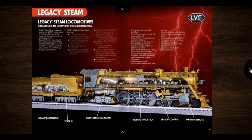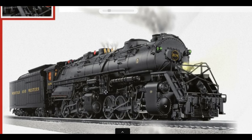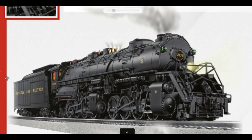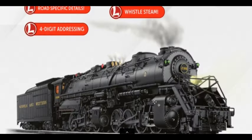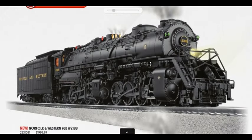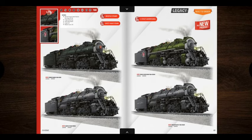As we turn to the Legacy Steam section, we see the locomotive that was previously teased for us, the Norfolk & Western 2882 Y6b steamer. 4 different N&W versions are available with as-built or modified features. The models require 072 and larger curves and are priced at $1999.99 each. These steamers are also available decorated for Pennsylvania, Santa Fe, Great Northern, and Union Pacific.